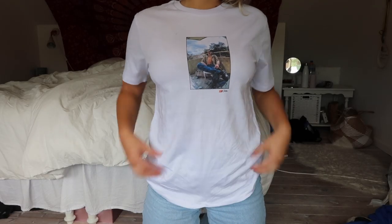The first thing I got here is this t-shirt, which is really cool. I think it's a famous skater on it. It's from the brand Sweet SKBT, Sweet Skirt, I don't know how to pronounce it. I love these plain tops with just a picture in the middle. I got this in an extra small, and it's not too tight. It's a little bit baggy, like I like it. And if I undo it, it's just a normal t-shirt.